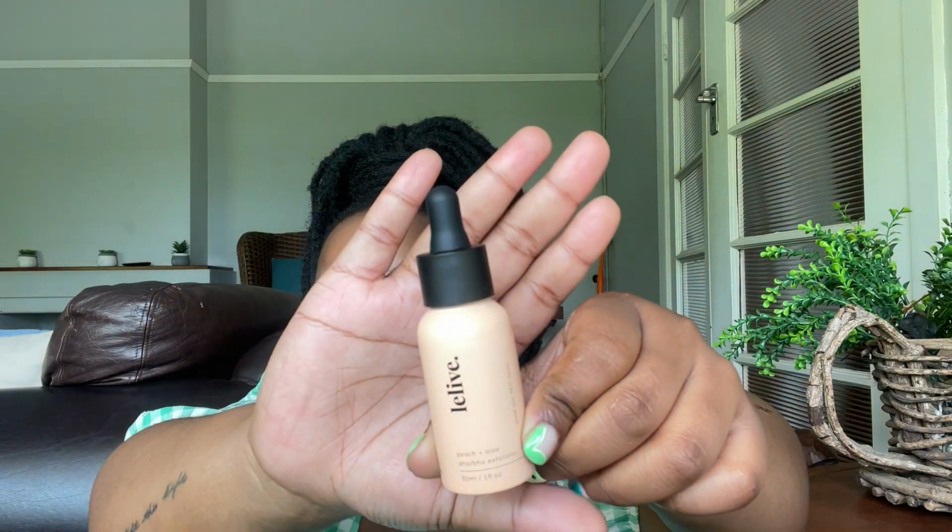And then we have the AHA BHA exfoliator. Its composition is peach and aloe. Guys, wow. This is a pimple that I had. It's almost starting to fade now. It just came up out of nowhere, and immediately I knew, okay, I'm getting a pimple, I know exactly what to use. I'm going to be using my exfoliator.